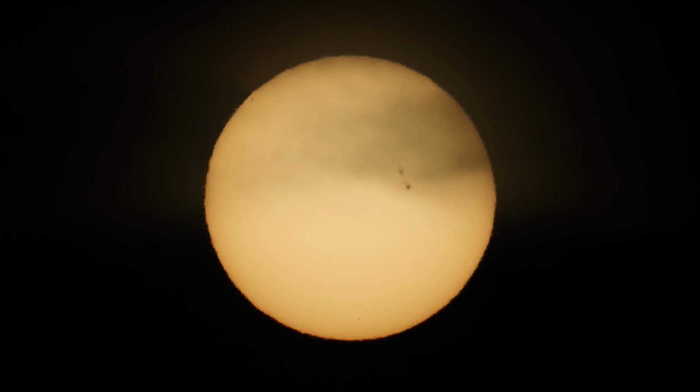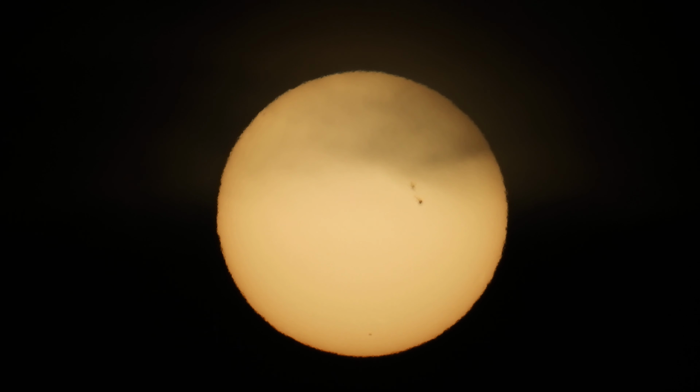So here we have the sunspots up there. As you can see, it's been pretty covered up as well. This is with the Hoya Pro ND1000 filter. Like I thought yesterday, we can see this one slowly dropping down here.